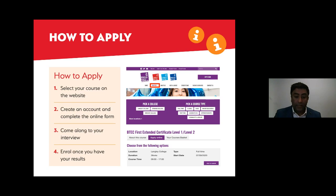So what kind of things do we need? We need your personal details. So we need your full name, your date of birth, your full address with the postcode. We need contact details, so mobile number, landline. If you are 16 to 18, we do need your parent details, parent 1 and parent 2. If you're an adult, we need your emergency contact details, obviously in case we need to contact them in the future. And then we're going into the information about your course and about your education.